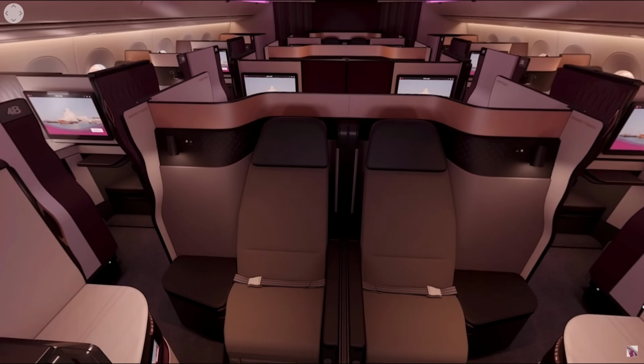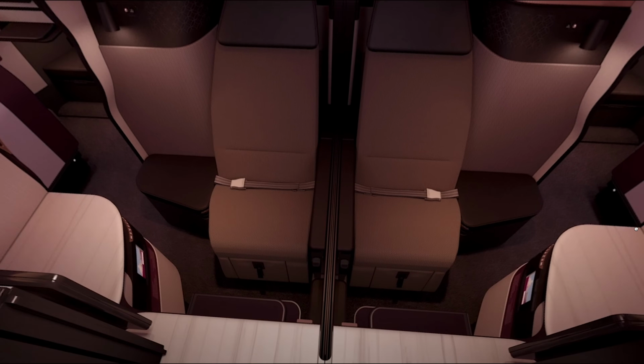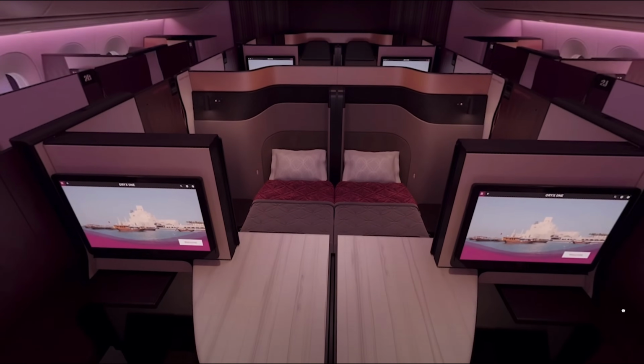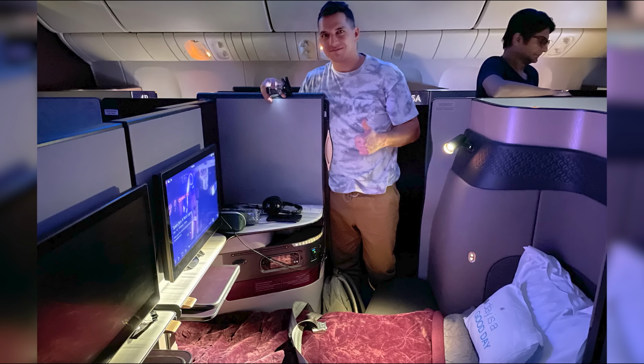And on Qatar Airways, your seats can either be like the couple cubicle or a couple suite where the seats are next to each other. And you can also book the business class where it's a seat, the middle area, and then another seat. Okay. So I made sure that we got the couple suite and we did that. And now we're in Doha.